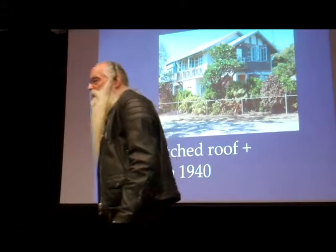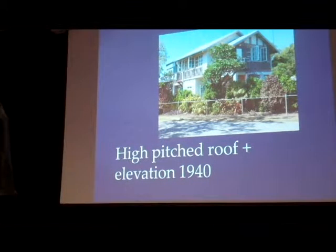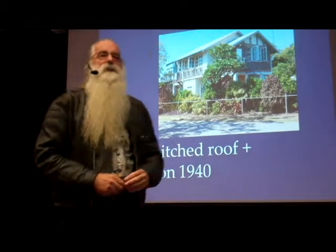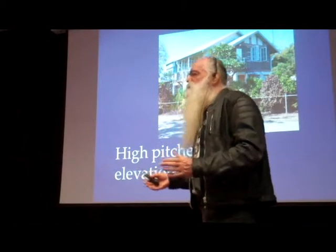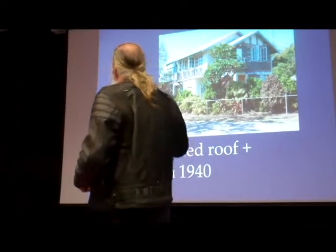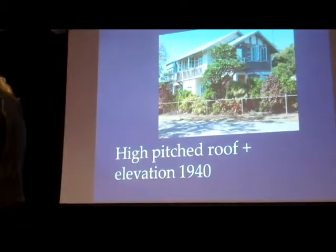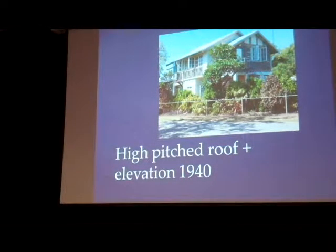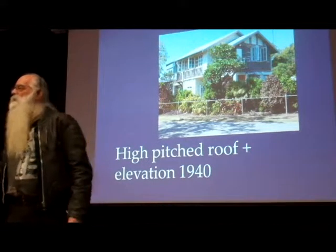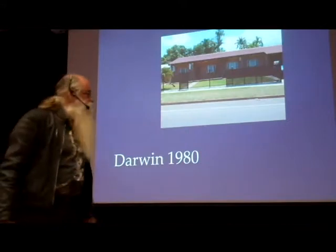He gave his houses high-pitched roofs. Thanks to Benny talking about the cyclone, high-pitched roofs stay on in a cyclone, low-pitched roofs come off. And he also raised the building up above the shrub line so that it would catch the breeze.